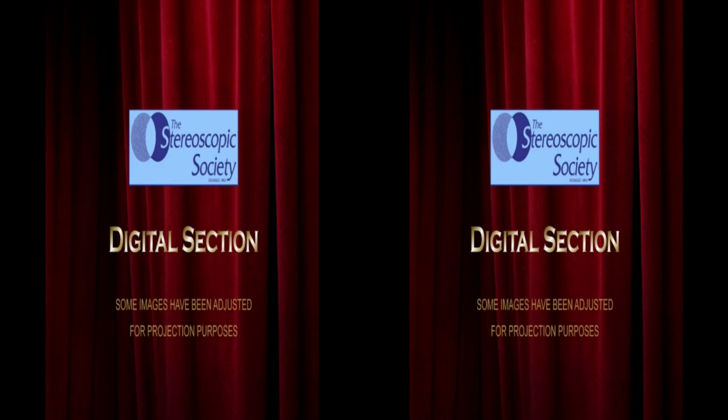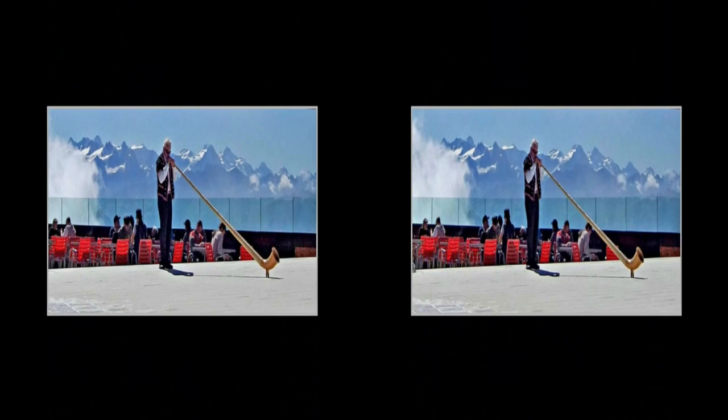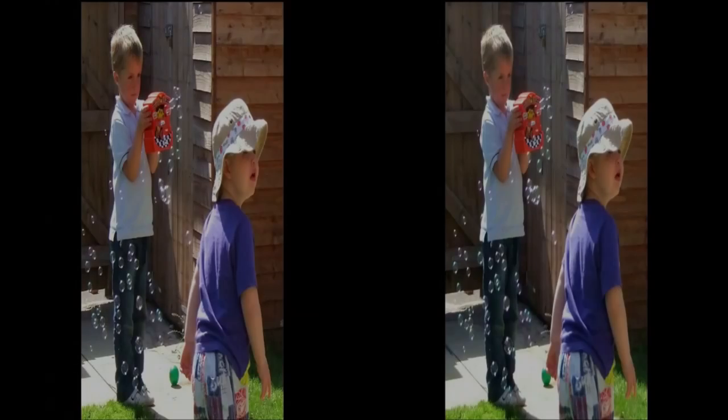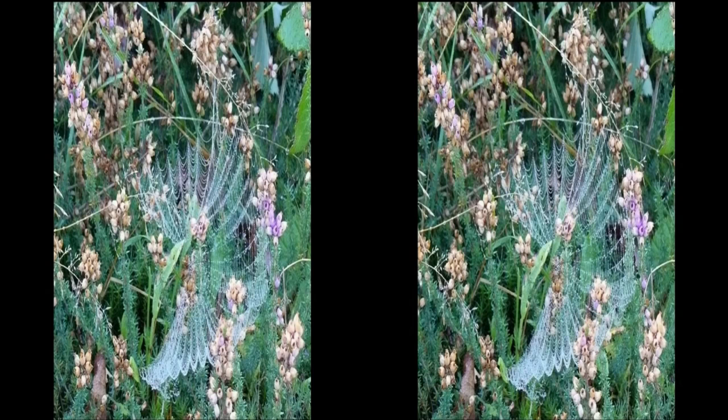190 images were submitted for the digital section of the competition, and the first of these is by Gordon Still. It's an alpine hornblower and was taken on Mount Pilatus in Switzerland. And now a commended image, this one by Ray Macmillan, called Behind You, and it shows Ray's 2 grandchildren playing with a bubble machine in their garden. And Tony Ford gives us Morning Dew. This is also a commended image.